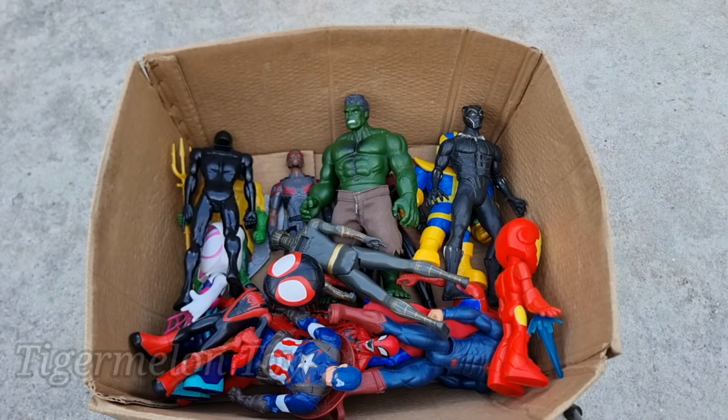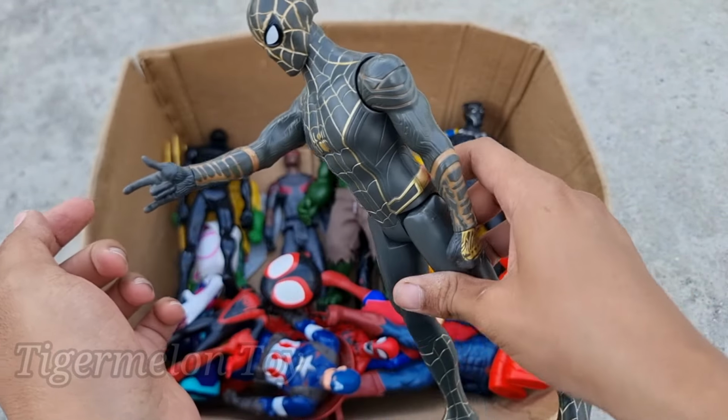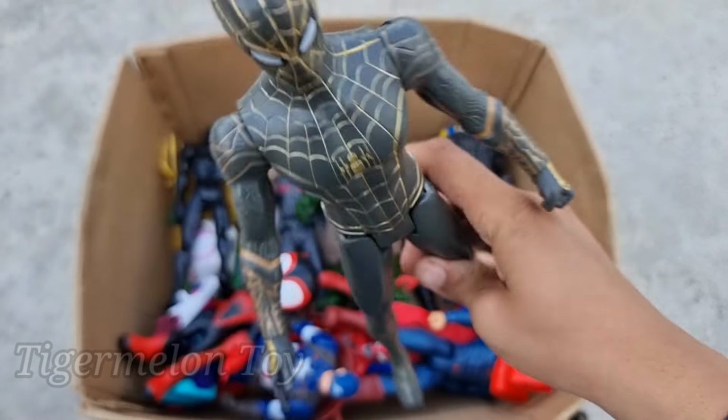Wow, he's so amazing. Now, who is this one, guys? Wow, guys, look at the very huge spider on his chest. Look at the webs, guys. This is our favorite superhero, the golden and black color suit superhero. Guys, this is Black Spider-Man.